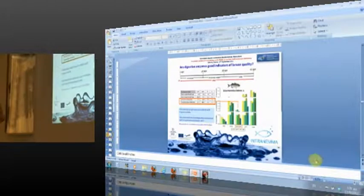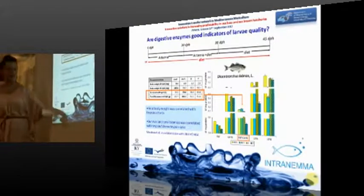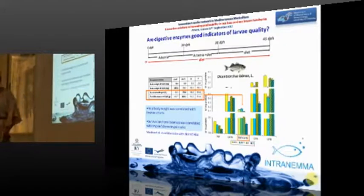Our studies. Indicators. This was run in collaboration with In Vivo and SAI. For aquaculture, this is Bernacqua. Okay? Bernacqua aquaculture belongs to In Vivo and SAI. Two different diets were tested. Let's say X and Y, experimental diets.